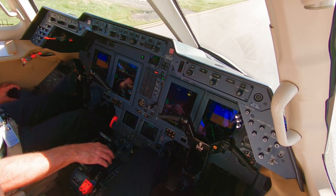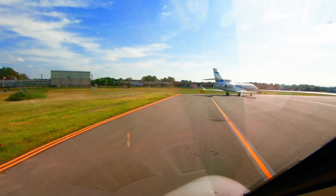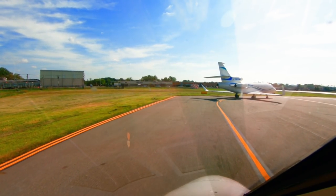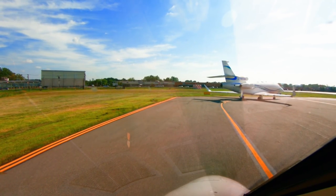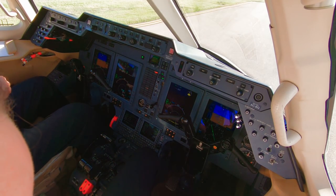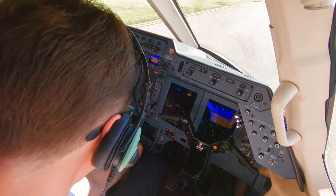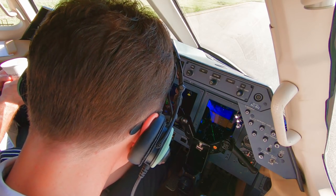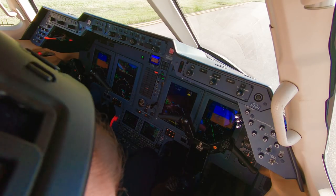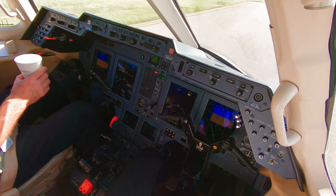And there's the tower. I'll get your departure in there here in just a second. That is the before takeoff checks. We're down to lineups. All right. Departure frequency is 119.2. There we go. It's actually going to be low level, so... Yeah, it's got us at 4,000 feet.